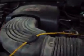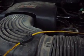Okay, what we have here is a 97 F250 with a 5.4 in it. This is 97, so it's just a regular 2-valve 5.4. And what we had is a complaint of it running rough and the check engine light was on. So, checked for codes, and sure enough there was a code for a number 7 cylinder misfire.